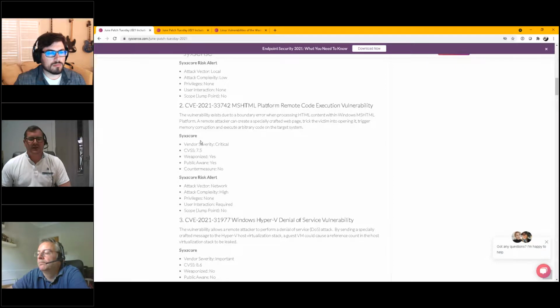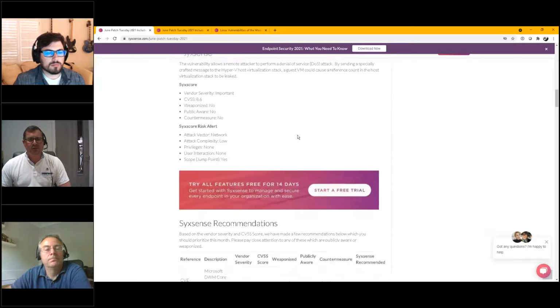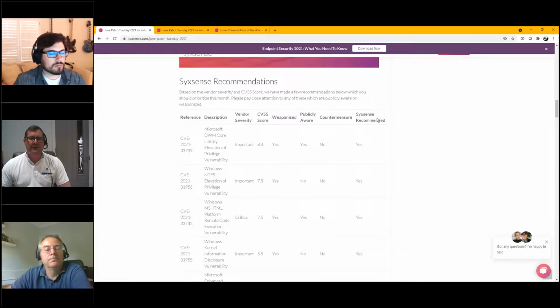And lastly, as I mentioned, the Hyper-V vulnerability is pretty serious. A guest VM could cause a reference count in the host virtualization stack to be leaked. It isn't weaponized yet, it's not public aware yet, but its CVSS is 8.6, very, very high and one of the highest in the list. As I mentioned, all vulnerabilities are listed, and we put some recommendations next to these, along with all of the vendor, CVSS, weaponized, public aware, and countermeasure information that we are aware of from the vendor.